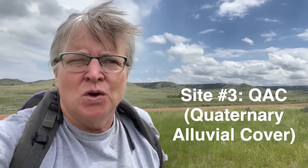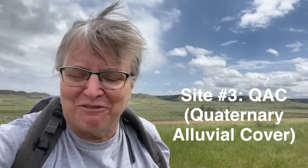Well, I'm at it again. We are at another state land that has some possibility of having some rocks. I've found some things here before. This stuff is called quaternary alluvial cover. And there are areas in this place that are completely graveled, and there are other places that have no gravel at all. So it's a pretty interesting map.